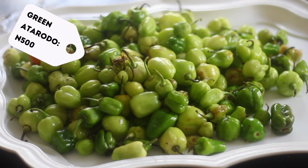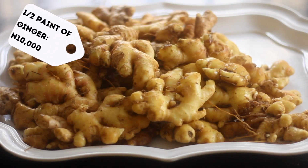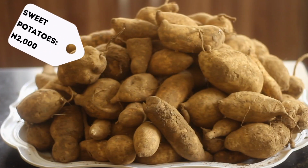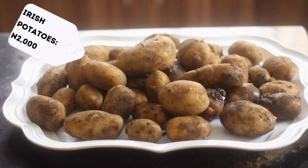So that's a recap of everything I bought. I took the liberty to make close-up shots and put the prices as well, just to give you a clearer vision of what I got with the prices, or with the money that I spent. So I spent in total 54,250 naira, including delivery, and I was pretty happy with my purchase.